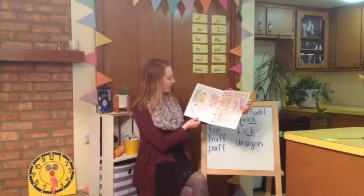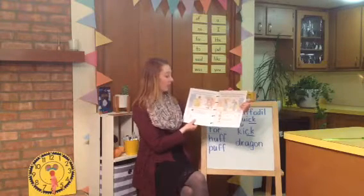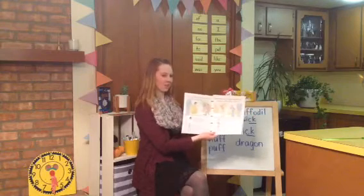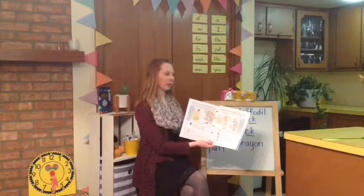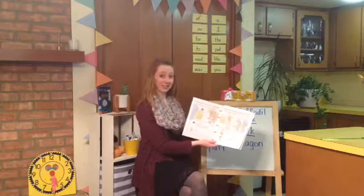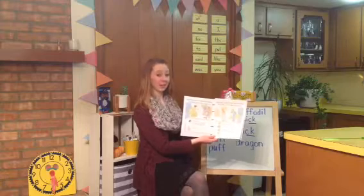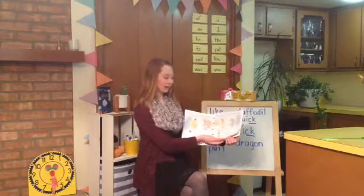I see that the king and queen want to get rid of the dragon because they think that the dragon will make a big mess of the castle. But the princess says, "No, stop." I think that maybe the princess wants to keep the dragon as a pet. Maybe that's why she stopped the king from making the dragon leave. Let's read and find out.